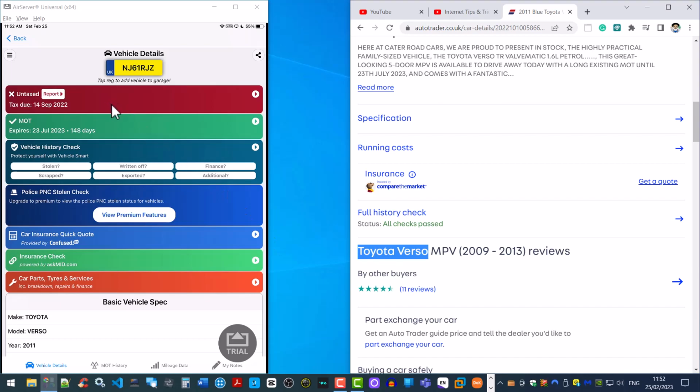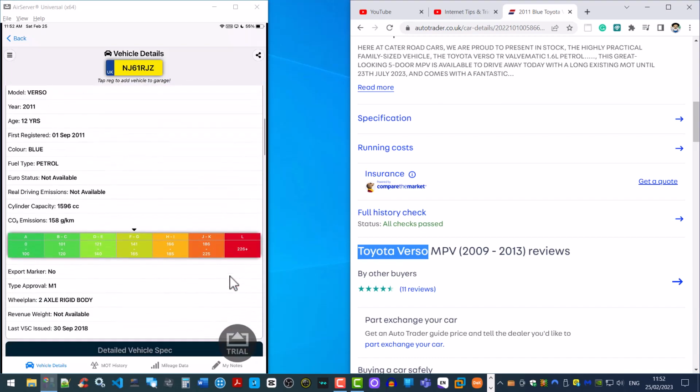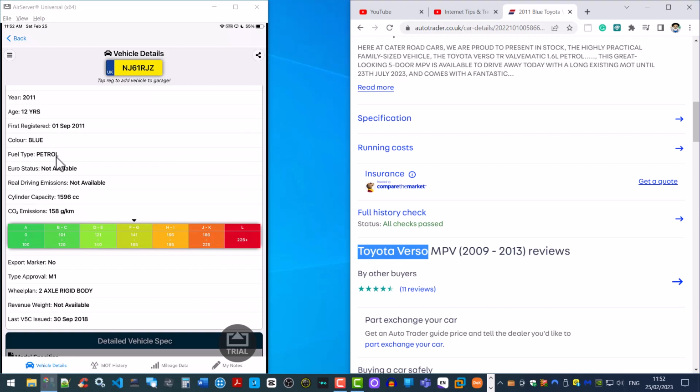And here we see that this vehicle is currently untaxed. The tax was due on the 14th of September 2022. It does appear to have a valid MOT that has just under 150 days left. If we scroll down, we can see it's a petrol vehicle. So it's not using diesel, it's using petrol. The color should be blue. The vehicle is 12 years old. There's information here about its carbon emissions, which also tells us it's in the FG category, tells us what we're likely to pay in terms of road tax if we bought this vehicle. The wheel span, 2 axle, information about the V5.